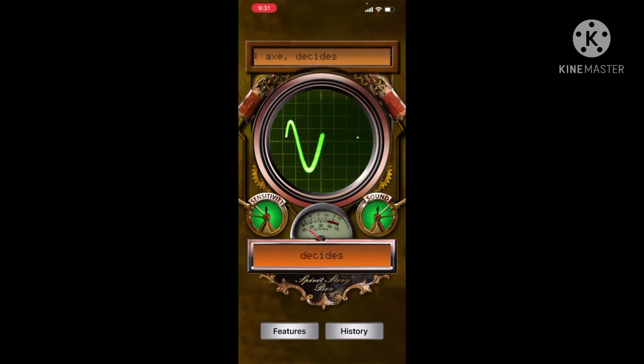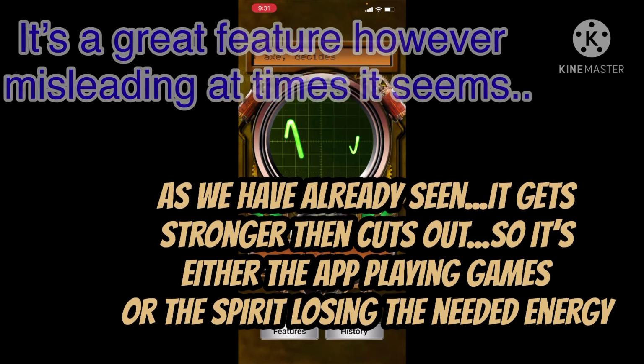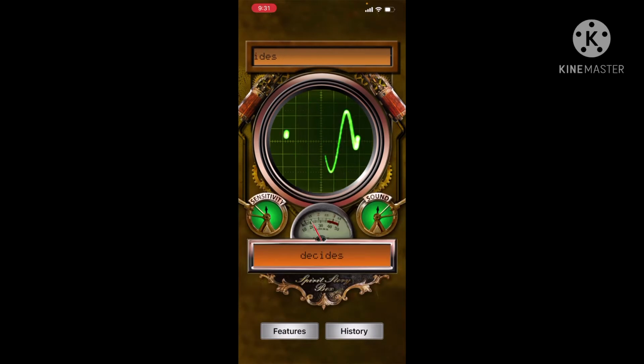Alright, so I do like the fact that the wavelength kind of tells you when something may or may not be about to communicate. It kind of ramps up really good and it starts going really fast and then words come out. I like the fact that the words are audible. However, I can't seem to get it to really respond. And now, guys, I'm not saying that the app doesn't work right now. That's not a bad thing.